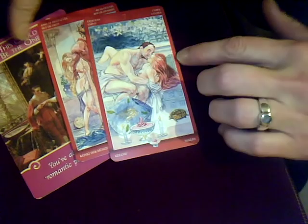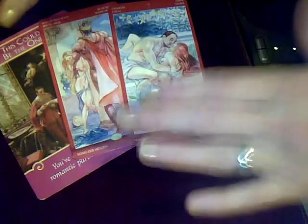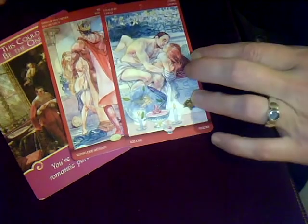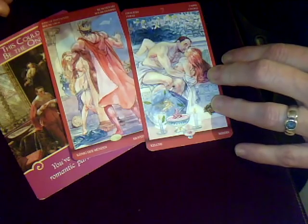So yes, if you haven't been together all that long, then it might be a bit early to say love, like true love and real love and all that stuff. But he definitely is feeling it for you. He's absolutely feeling it for you. He's doing his utmost to impress you.